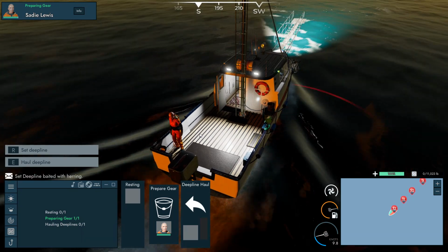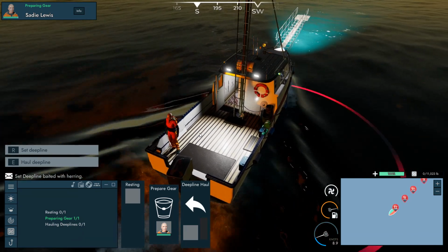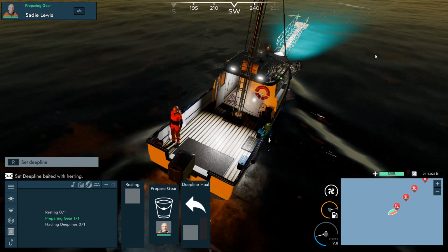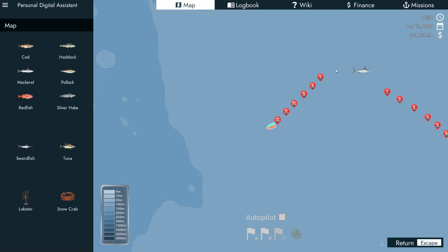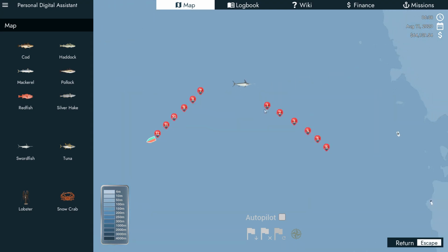Alright. We have got our deep line set. We've got actually more than the maximum by doing that methodology. We got a line of 6 this way and a line of 6 this way, and we should be able to pick these guys up here shortly. It's been out for 8 hours, 39 minutes. It should be getting about that time any moment now, honestly.